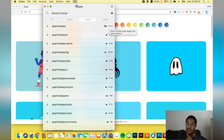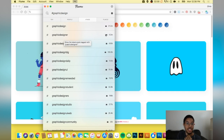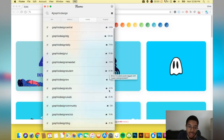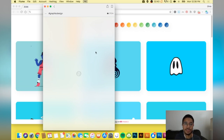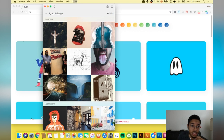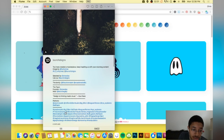Now, these big hashtags can be important if you are known to have viral posts, because once your post goes viral, then you'll be under these big hashtags. But until then, stick with the smaller ones, 190K and 199K and things like that, Graphic Designers Club. So let's just click on one. Let's click on the graphic design hashtag just so you guys can see the top 9 posts. I don't know why it's moving so slow, but bear with me. You'll see these top posts. There's 9 of them.